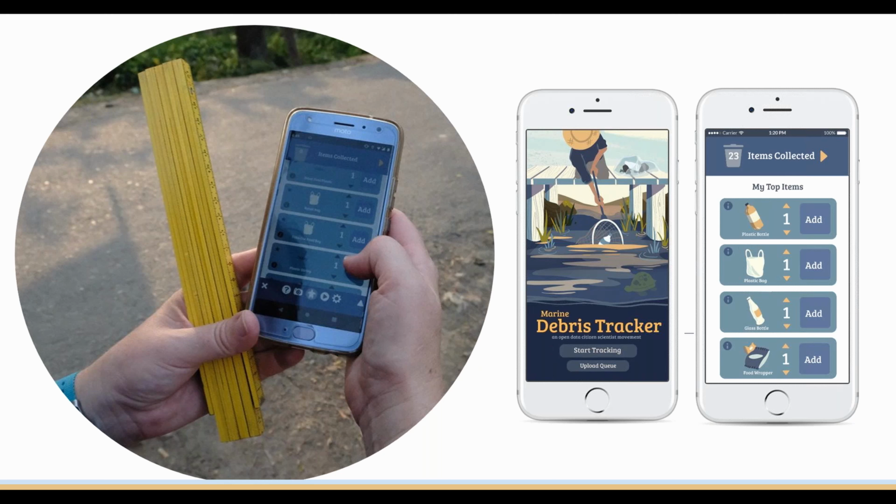The app itself records geospatial points of litter. So it's very detailed, very specific data: a specific litter item, what material category that is, and then where in the world it's found. All of that data goes to an open data platform, hosted on our website through the University of Georgia, and it is freely and publicly accessible to anybody to use.